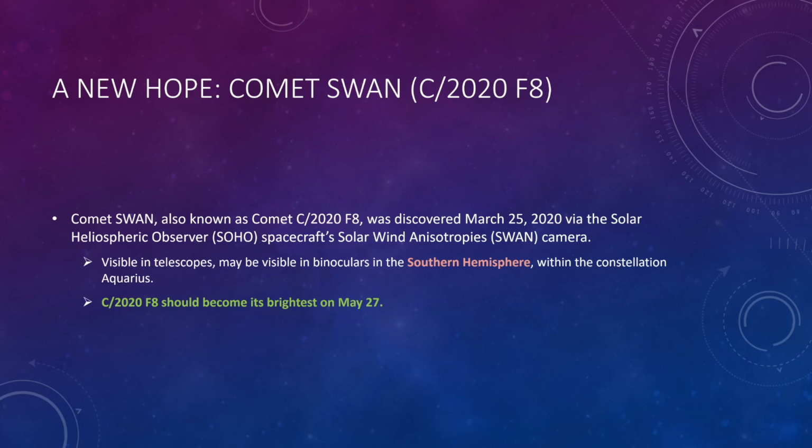Anisotropy's camera, SWAN. And right now you can actually see it in binoculars or with a telescope if you're in the southern hemisphere. In fact, the further towards the South Pole you are, the better. It's supposed to be the brightest it can be on May 27th, because that's when it's at its closest approach towards the sun. We're hoping it doesn't break up.